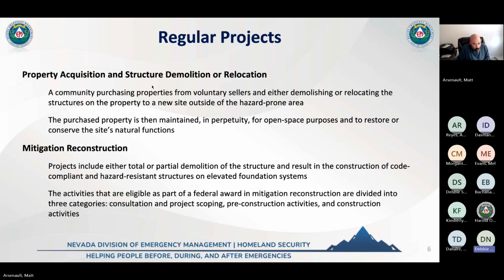All right. So mitigation reconstruction, that's another type of eligible mitigation project. It's where a property has been partially or totally destroyed. They may want to reconstruct it to be elevated. So if a property has been damaged and they don't want it to be acquired, they still want to live there, or it could be non-residential, this project type helps to protect a flood-prone structure.